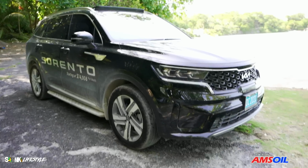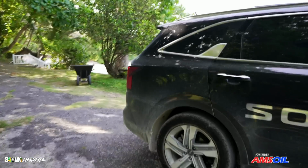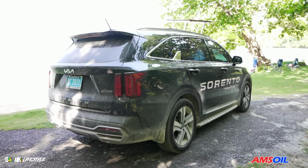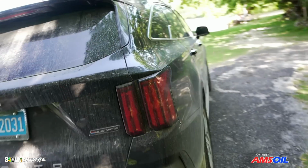I'm outside. All right, Lifestyle, so this is it right here. We just picked it up from the dealer on Friday, and I decided to take it to Portland. What better way to test this all-wheel drive SUV, right? So this is the 2023 Kia Sorento, and trust me when I tell you, this machine, it's really nice.